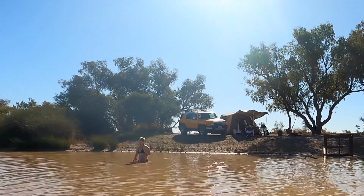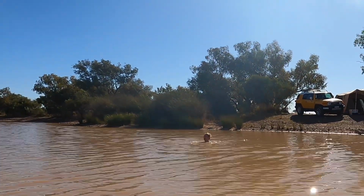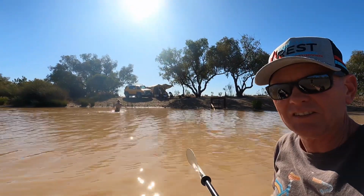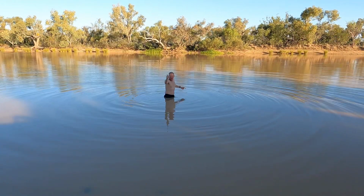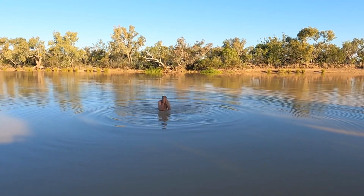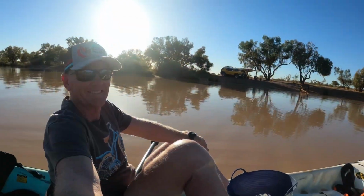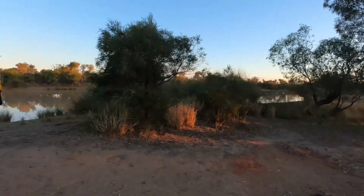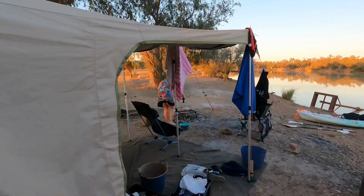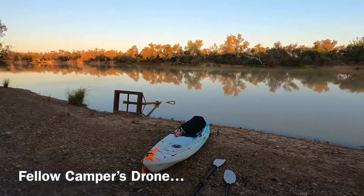Come on, under you go. Oh my goodness, it's cold. Okay, that's enough. Wilson's River, Noccundra. Oh, that's freezing. Far southwestern Queensland. Time for the bush desert shower. Not so bad. Can't tell if it's mozzies or if it's a... Sounds like a neighbour's drone to me.